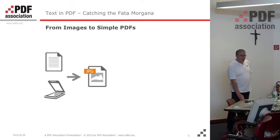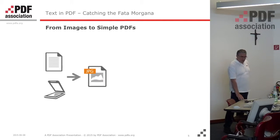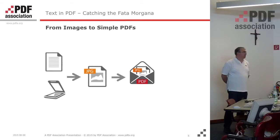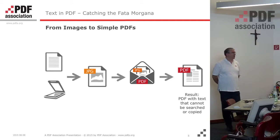First of all, I would like to introduce why this actually can happen. A very simple way is, traditionally, a lot of documents were scanned, and the result was a TIFF or a JPEG file. And it's very simple to put a TIFF into a PDF envelope, and what you actually get is a final PDF. It looks like a PDF, but you cannot access the text. You can perfectly read it, you can print it. And users at the beginning of PDF were used to these kinds of things, because a lot of scanners produce PDF, so they actually learned about that.